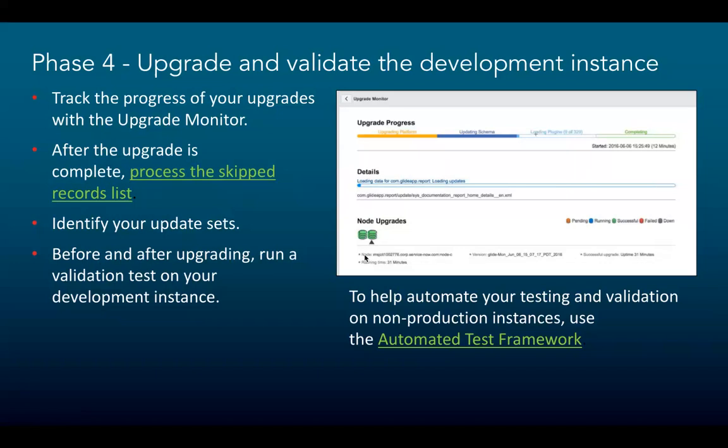And then now you want to kind of take that live. So you're going to perform an upgrade on your test instance, but you're going to want to configure it to be the same as your development instance. You're not going to want to have to process the skipped list again. So it makes sense to identify those update sets. These are the ones that contain the changes where I brought back in what ServiceNow did. These are the ones where I customized the new stuff.